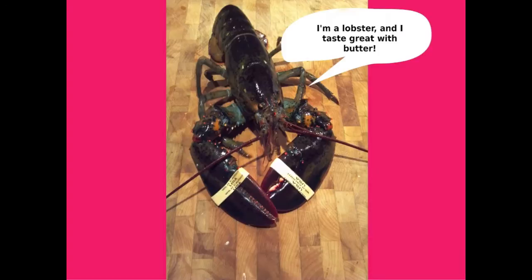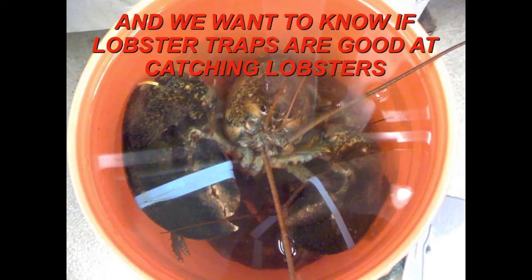Our big question is, are lobster traps good at catching lobsters? This is an important question. Lobstermen use traps to make a living, and biologists use traps to estimate how many lobsters are in the ocean. To do this, we chose a study area on the coast of New Hampshire.